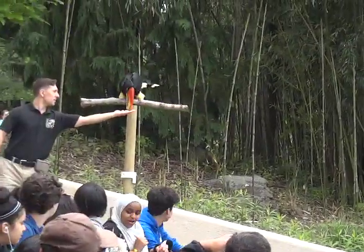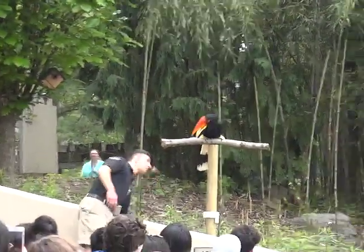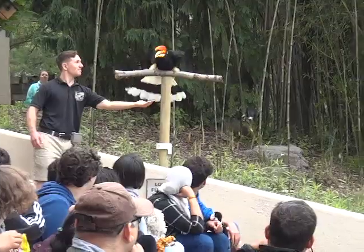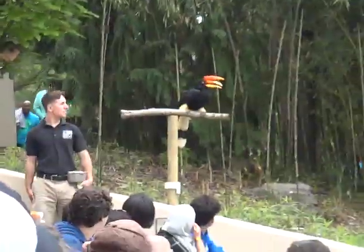And that casque is used for many different reasons. It also acts as a resonating chamber for her. So when she makes calls to friends or potential mates, that casque can help the sound travel for miles.